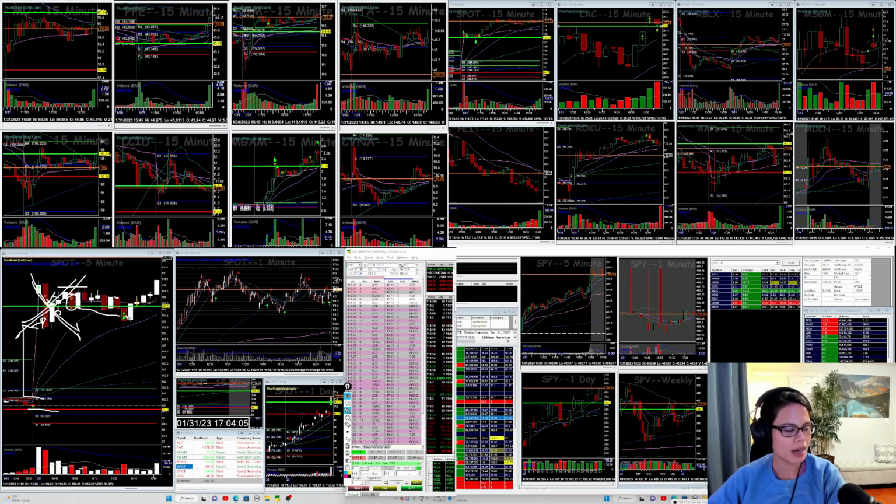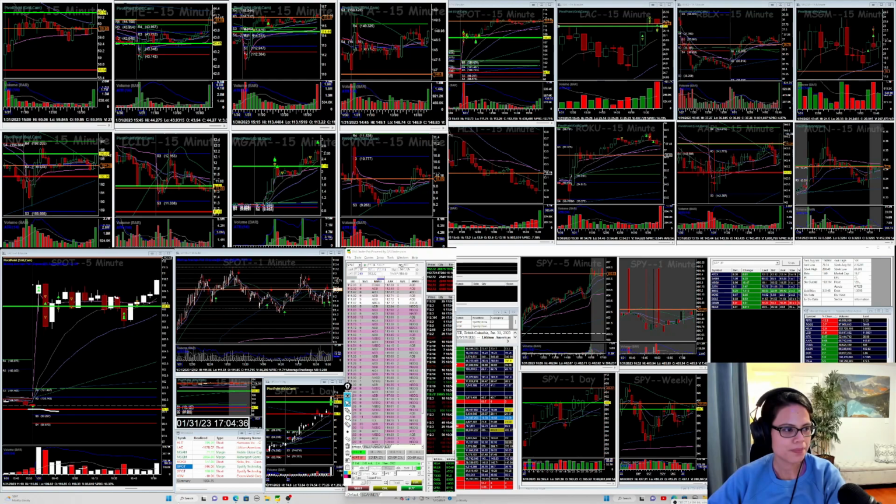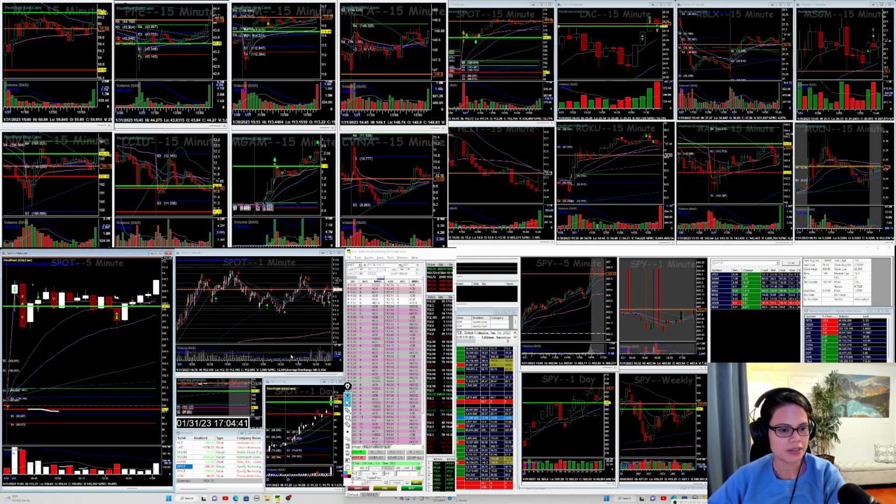Then to the long side, I was able to capture this move right here. But since getting a lot of red trades to the long side here, which is this trade, and with this I was able to capture, that still got me into the red, so did not get to turn that one into a green trade. And so that is the spot trade. Not really happy with that trade and not really that proud of that trade.